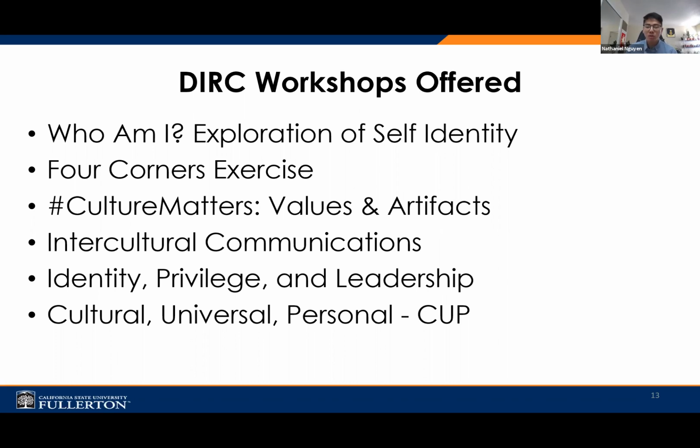Besides these workshops, we provide workshops on allyship. We do workshops and activities that are relevant. So whenever new issues come up, we try to put together workshops. We also help celebrate MLK Day of Service. Those are part of the diversity initiatives that we're engaged in. And we help support student clubs and orgs who come in and need support. So we provide resources to them as well.